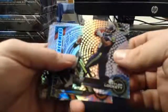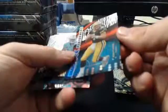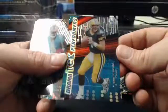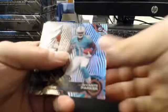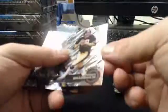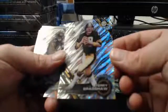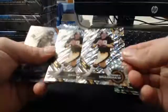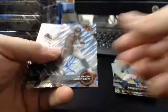Okay, I don't know if there's any ink, but nope. Green Bay Packers, 5 out of 50. Brett Favre, High Tech Performers. Pretty good start, guys. Okay. Another parallel, Terry Bradshaw. So, 99 and 75. So, Pittsburgh Steelers are doing good on the parallel side.